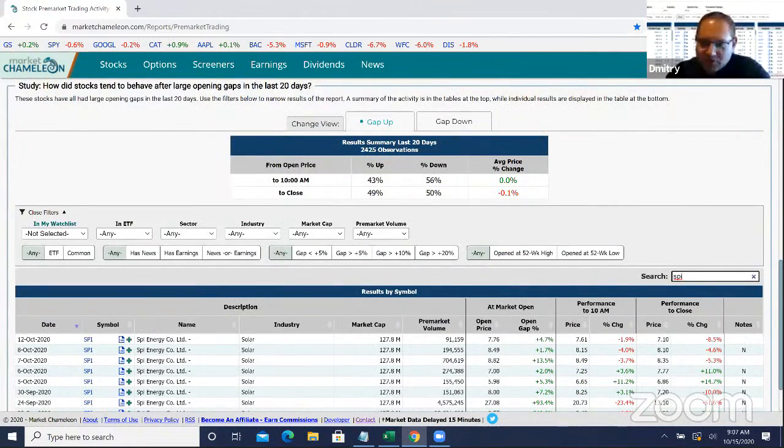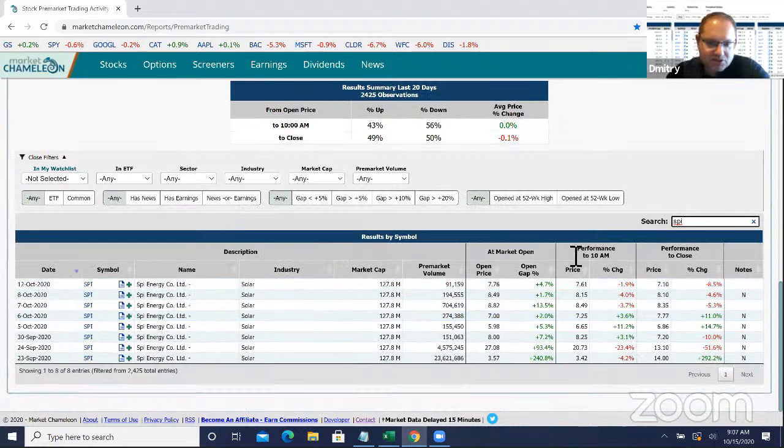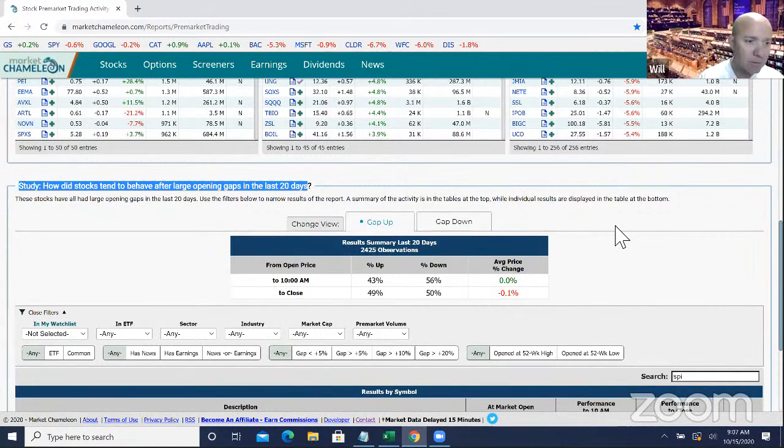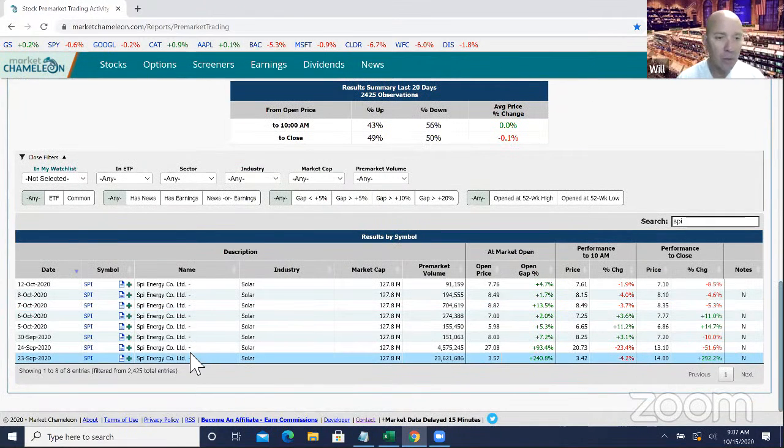But here's SPY in the last 2 weeks, its gap history. When you come down here, the list below shows you what's been gapping in the morning in the last 20 days and what it tended to do afterwards. So nice. Let's take a look here. This is its history.